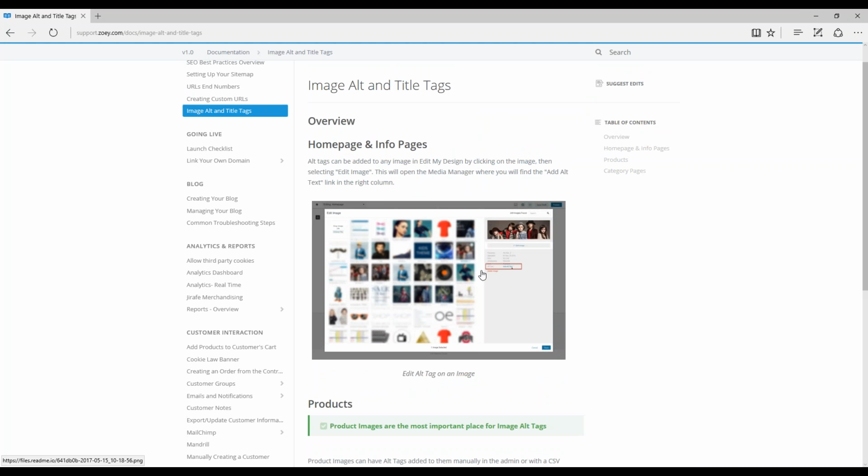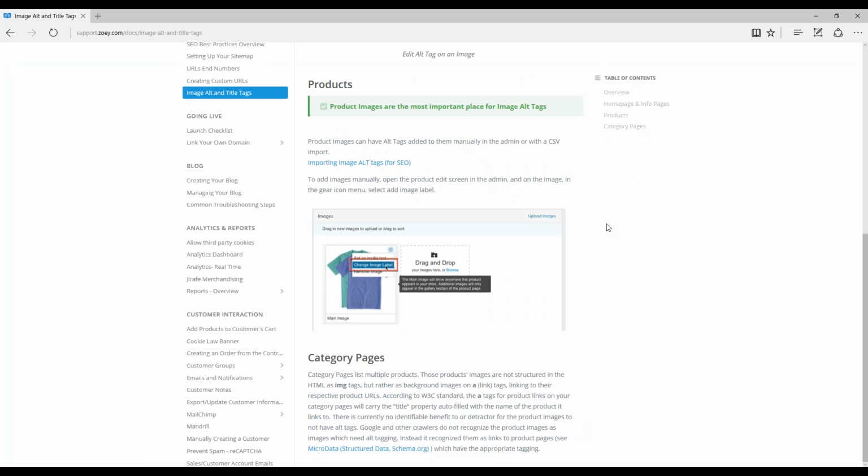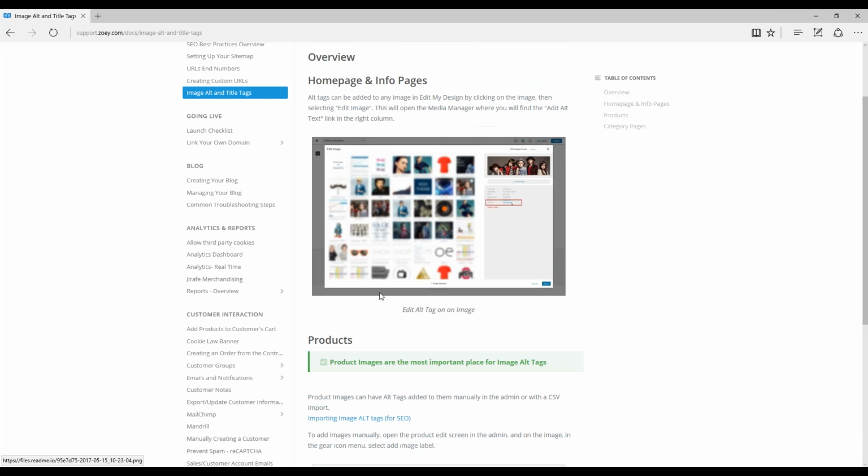On the home page and info pages, inside the media library of the drag and drop editor, there is an add alt text link that's built in there, which then allows you to define your search engine tags for that. And then category pages pull the data from the product pages. Since your product images are already set at the product level, it'll carry into the category level, so you don't have to do them again. It pulls that information from other places. So hopefully that helps explain where you can find it.